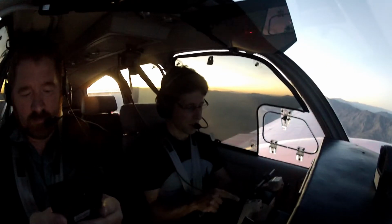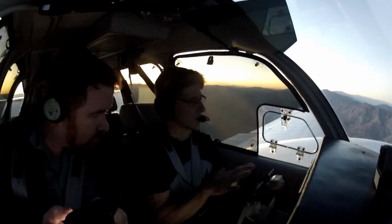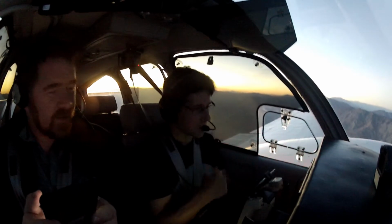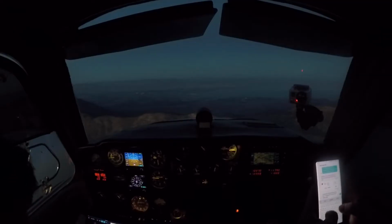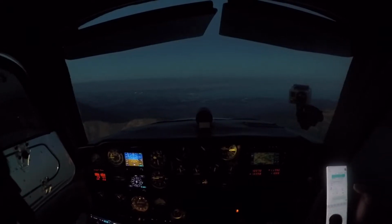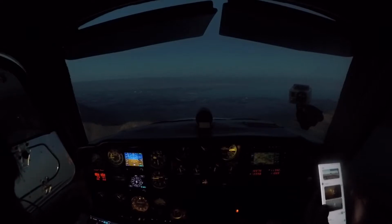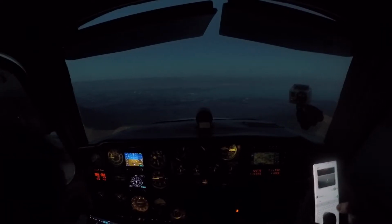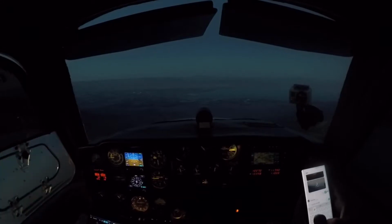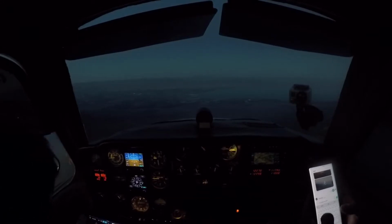But you can see out here with using this, and when it's dark, why I like having this. Oh, absolutely. Damn, that beacon back there is bright as shit, isn't it, honey? I told you I could see it.